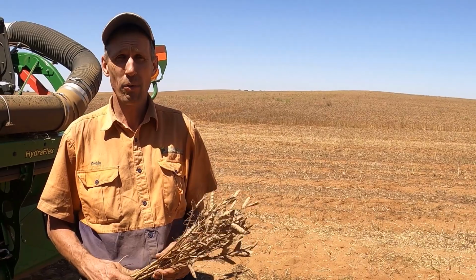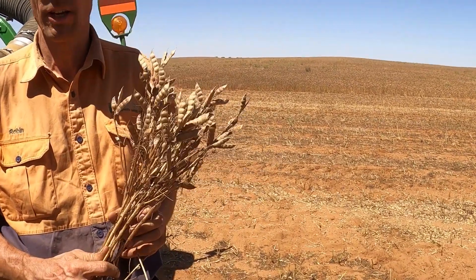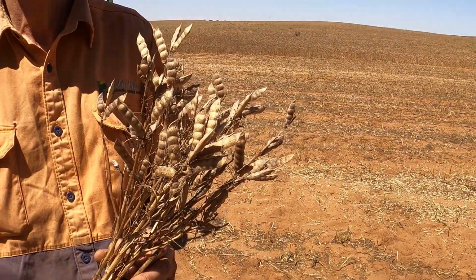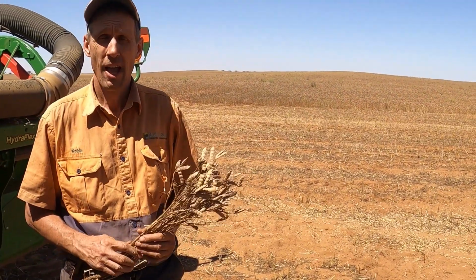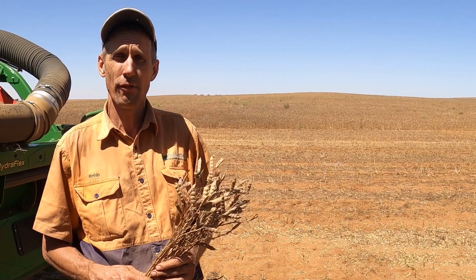The paddock we're in at the moment is a paddock of lupins, and you can see these are the lupins here, and we're actually pretty happy. They've had a really good pod set and are yielding quite well, around about 1 tonne, which is pretty good for our environment here. And really looking forward to getting into that paddock of wheat that you've followed us through all year.